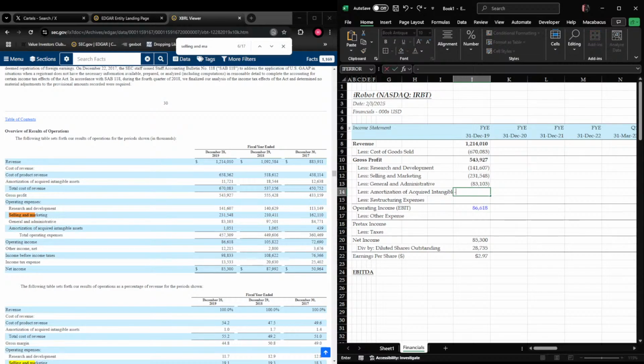All right. No restructuring. Perfect. Okay. Other expense, or income, right? Could be income. Who knows? And in this case, it is. Pre-tax income, about 100K. Taxes, taxes, taxes. Okay, they do pay taxes.